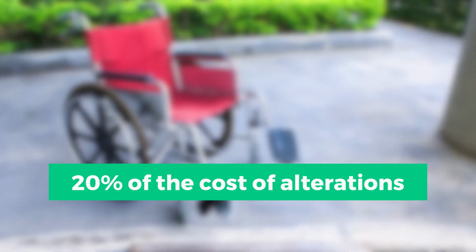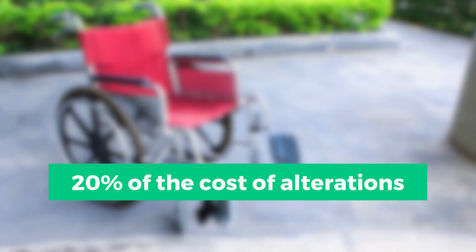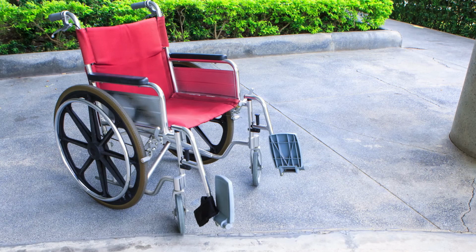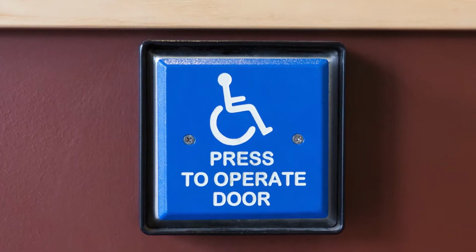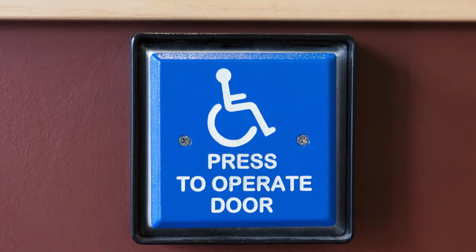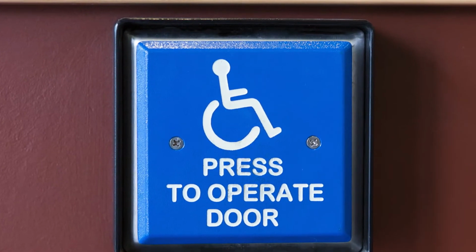If there are no alterations and the building is not undergoing a complete change in occupancy, there is no requirement to make any accessibility improvements. If the entire building is undergoing a change in occupancy, an accessible entrance is required even if no other alterations are proposed. The accessible route throughout the first floor, accessible bathrooms and so on, only kicks in based on 20% of the cost of alterations.